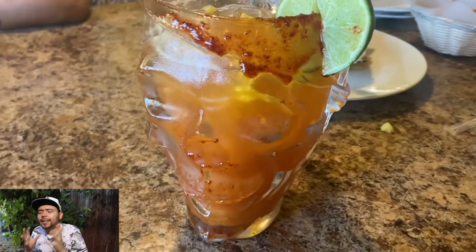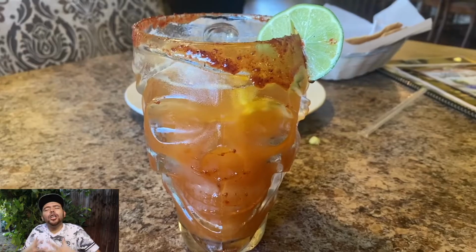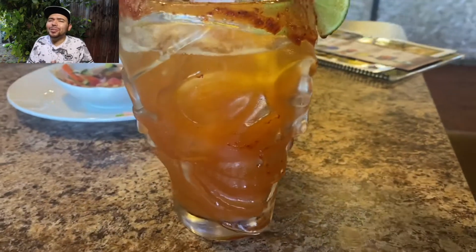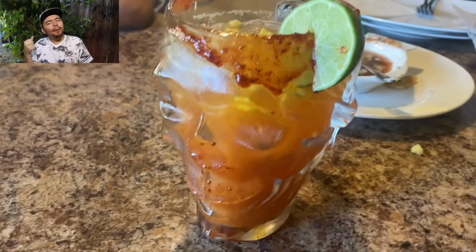I love the cup that they presented it in. It's a skull cup because you guys remember that this is a restaurant with a pirate theme, right? So what's more pirate than a skull? When you order any michelada, they do give it to you in a skull. So make sure you order one. They have 3 different flavors for you to pick from, and I definitely recommend that you get a michelada.